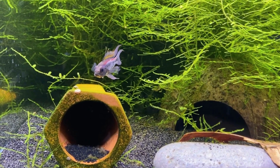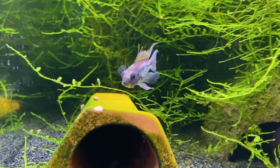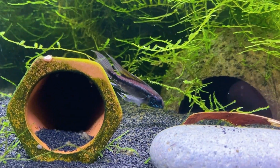Next to them, we have another strain of Apistogramma Botaniata, and this is the brick red variety. This male has better finnage, but he's not as big bodied. We'll get some fry from each and see which one we like better.